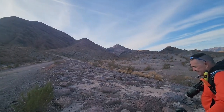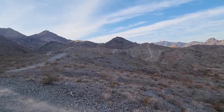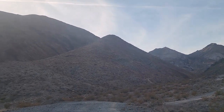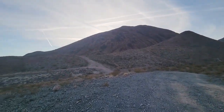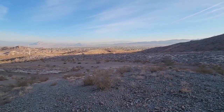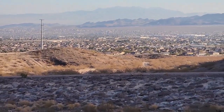Okay, onward. You can see from this next height that the terrain is a lot more complicated than it looked from the parking area. Look at this. Canyons, peaks surrounding us. And then back down to the parking area way below. You see the road we were on, down in this direction.